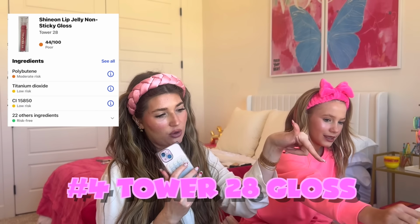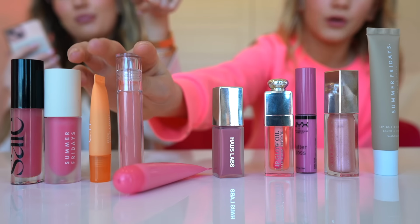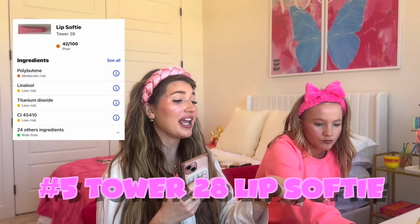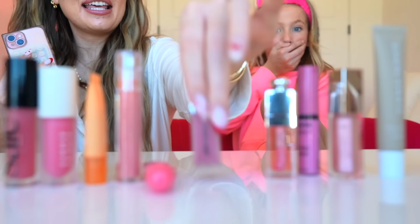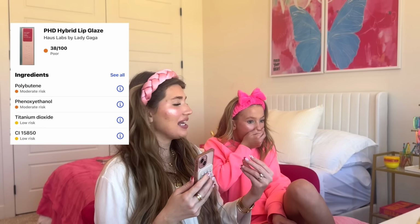Sign me up. In fourth place is the Tower 28. That one. Yep. Move it over. It's called that one, guys. But the other Tower 28 is right next to it. So okay, we actually pretty good on that one. Tower 28 ranks 42 and 44. Next, it's actually already in order. It's this one. The House Labs is 38. It's still poor, but we honestly got it right, so that's good.